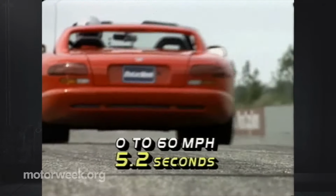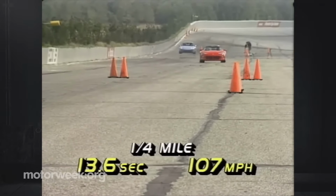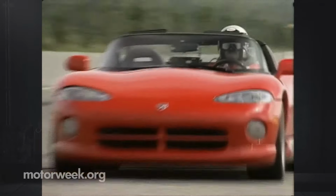0 to 60, 5.2 seconds. A quarter mile, 13.6 seconds at 107 miles per hour. We were somewhat underwhelmed by the wheezing exhaust note, but the speed was certainly there. The early Dodge Vipers were a very raw driving experience. They basically just strapped a giant V10 Lambo engine to a chassis, and they called it a day.